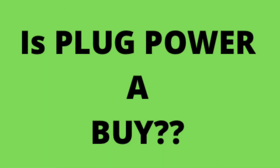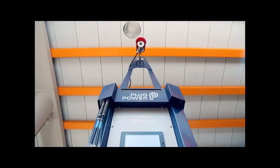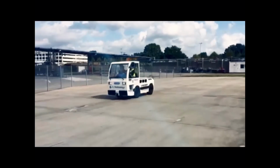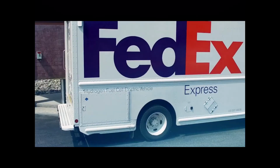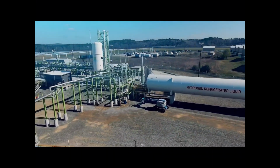Is Plug Power a buy? After doing all our due diligence, we rate this a long-term buy. Within the next 5 years, we will put a price target on Plug Power at $90 per share, which will be a huge increase. But if they hit the 2024 growth goals that they are trying to hit, we will see that price.